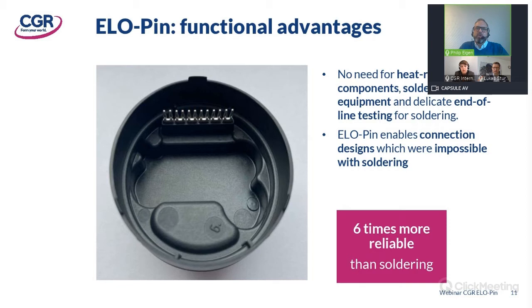And soldering is also always a delicate process because you usually have to test the soldering connection at the end, and the ELO-Pin process is much easier. You receive the pin from us, maybe even already in a connector shape, like you see here. You press in the PCB and the connection is there. So no soldering process. To summarize once again, with ELO-Pin, you don't need heat-resistant components, soldering equipment, which is relatively expensive, and you don't need an end-of-line testing for the soldering process itself.